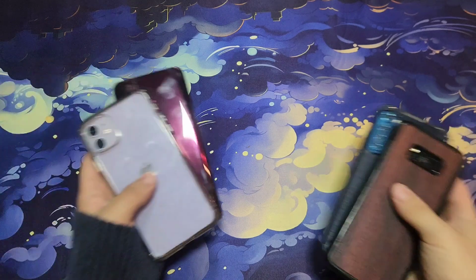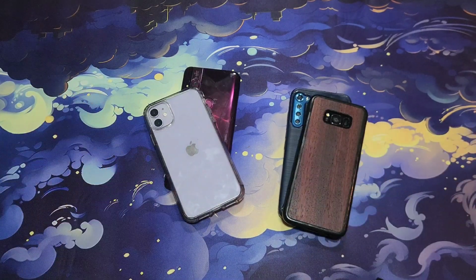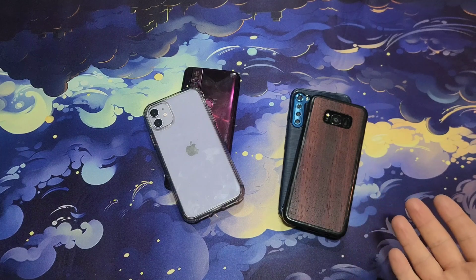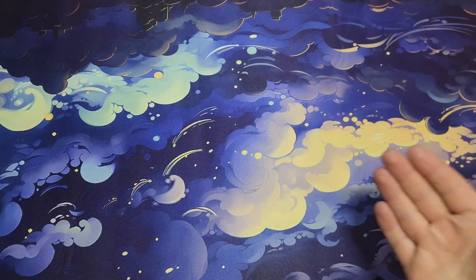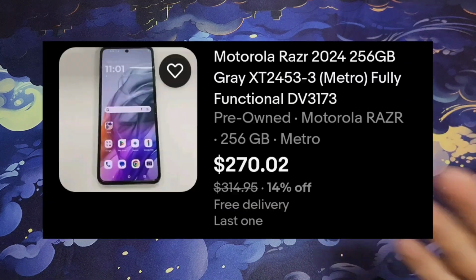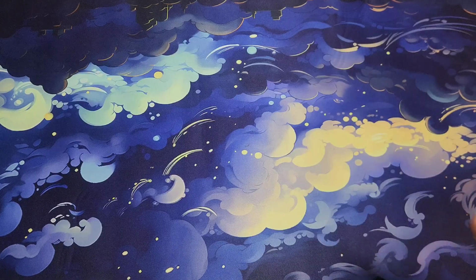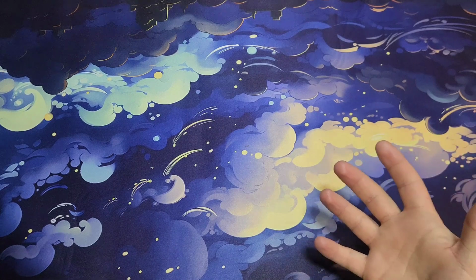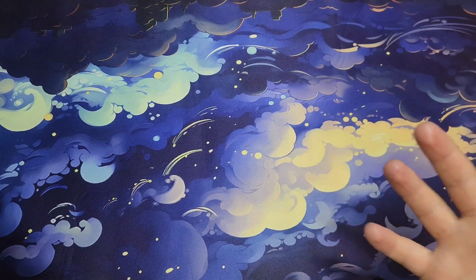We all know that the used phone market is bountiful, and buying used is one of the best ways to get a good deal on something you're interested in. This is especially the case when it comes to foldable phones, such as the Galaxy Z Flip series and the Motorola Razr series. I mean, just look at that discount.